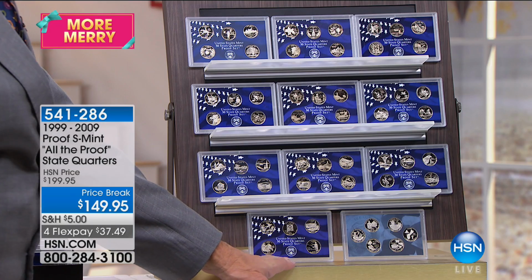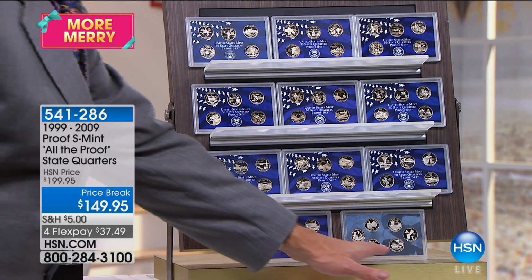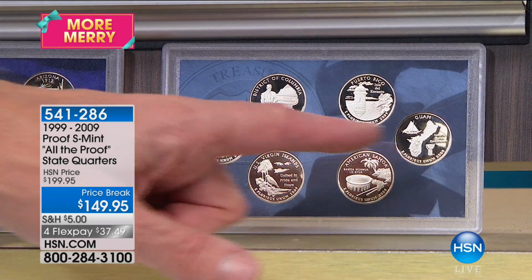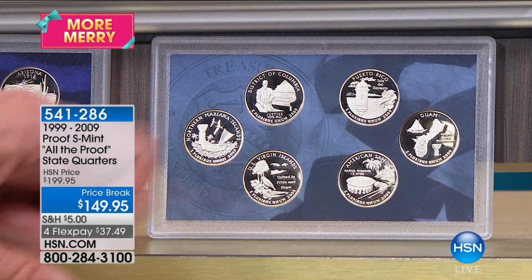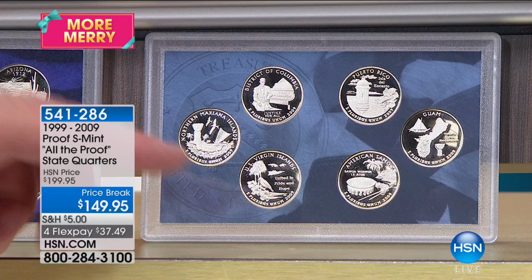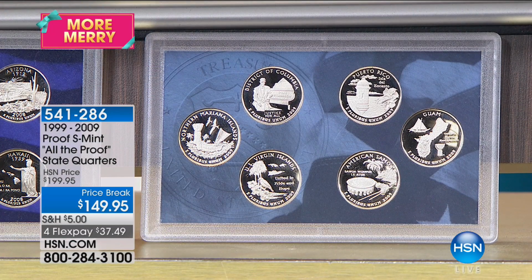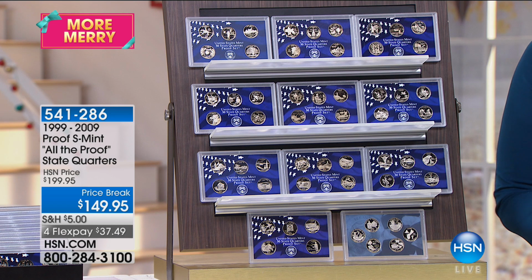And then after they finished the 50 states, they decided to do the 6 U.S. territories. You can see Washington, D.C., Puerto Rico, Guam, the Northern Mariana Islands, American Samoa, the U.S. Virgin Islands, all of the U.S. protectorates. And so you get 56 coins all in their original government packaging.